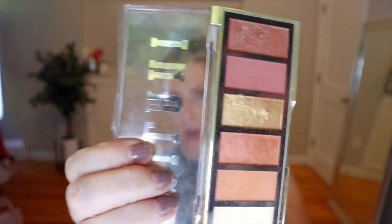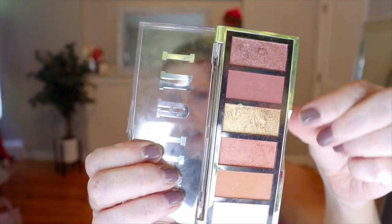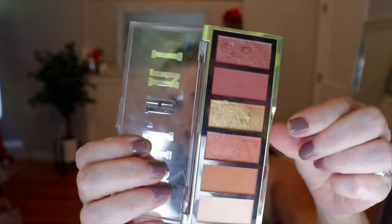What I love about it, it has almost everything I want. Why do I say almost? Well, here's the brow bone, here's the transition, here's deepening the crease, and then we've got a couple little shimmers we could play with. Now, there is a shimmer from the Tati palette that I just love, and that's what I will put in here just because I'm obsessed by it.